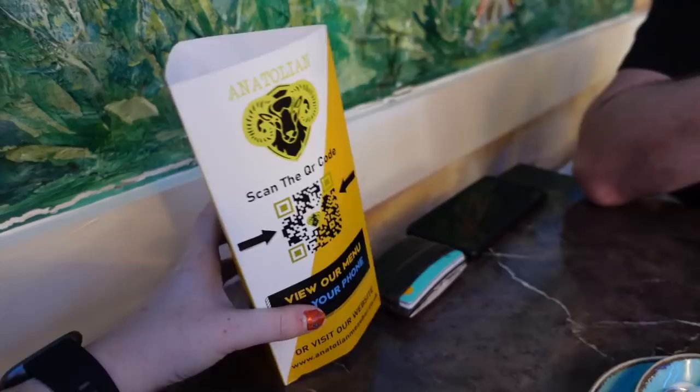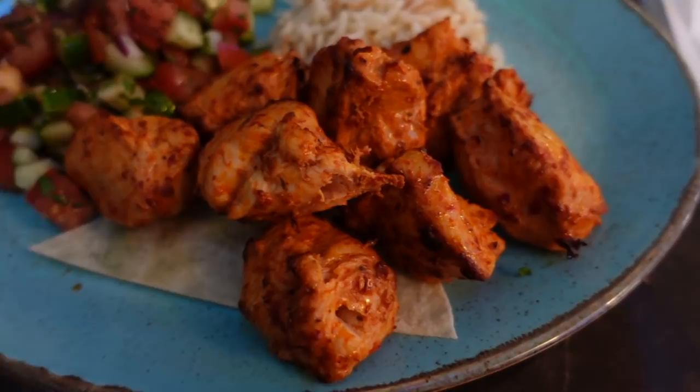Guys, this looks lovely. This looks like proper chicken, unlike the one he made us get the other day. The one I made you get, actually.